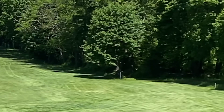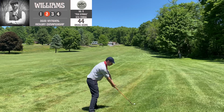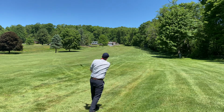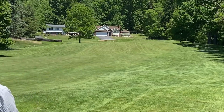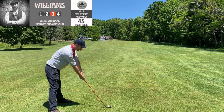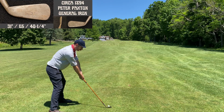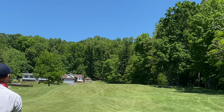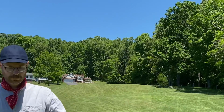Post-1900 smooth face clubs generally are lighter because they didn't need to be as heavy to propel the Haskell ball as they needed to be to propel the gutta. So I think going forward in my course vlogs, I'm going to show you both of those differences. And I have two sets now that I'll be playing. I have a different pre-1900 set, and then I have a post-1900 set. And I'm excited to show you those in future course vlogs.